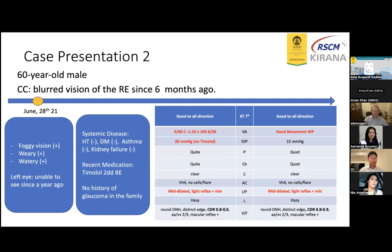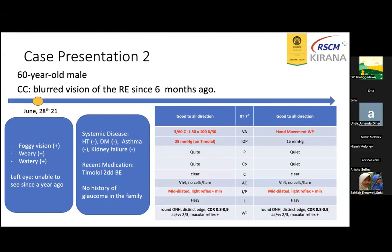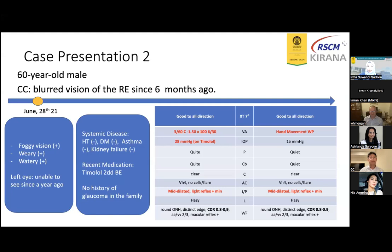And for the ophthalmology examinations, as we can see here, with the correction, the right eye's visual acuity was 6 over 30, while the left eye had hand movement with wrong projections. The IOP of the right eye was higher than the left eye. The anterior chamber was deep, and both of his eyes had a dilated pupil with minimum light reflex. Both lenses were hazy. In both eyes, the optic nerve cup-to-disc ratio ranged between 0.8 and 0.9.